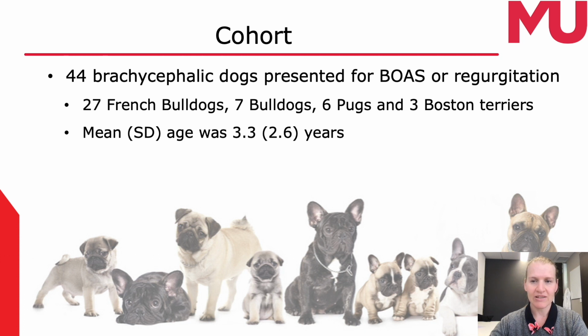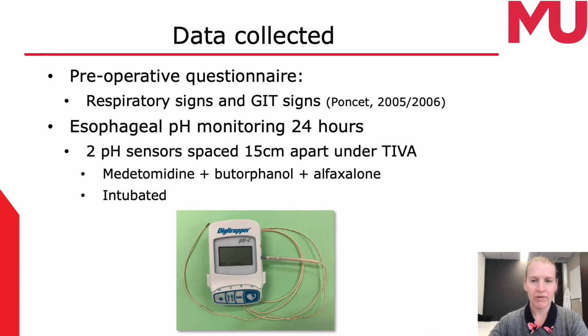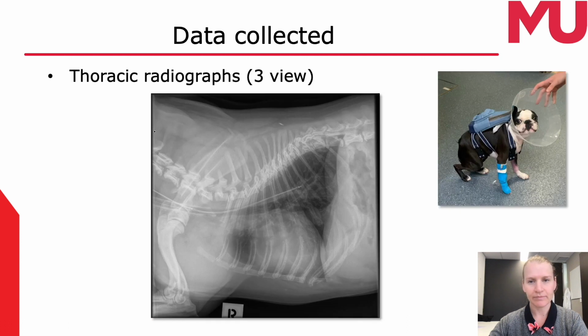44 brachycephalic dogs that had a history of regurgitation or presented for upper airway assessment were included. Pre-operatively, owners were asked to fill in a questionnaire to grade the severity of respiratory and gastrointestinal signs, as described by Poncet. An esophageal pH monitor was then placed for 24 hours. This device, called a Digitrapper, has two pH sensors spaced 15 centimeters apart. The catheter was placed under total intravenous anesthesia, and the dogs were intubated to secure their airways.